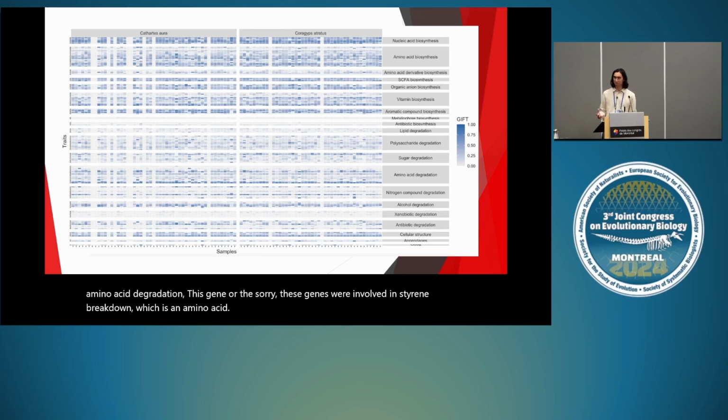I'm hypothesizing at this moment that this amino acid is highly present in toxic compounds, which is why they might be more expressed than other genes in the same kind of metabolic pathway. And you can kind of see a similar thing in this nitrogen compound degradation. And I believe the gene for this pathway is for breaking down GlcNAc, which is important for energy extraction.